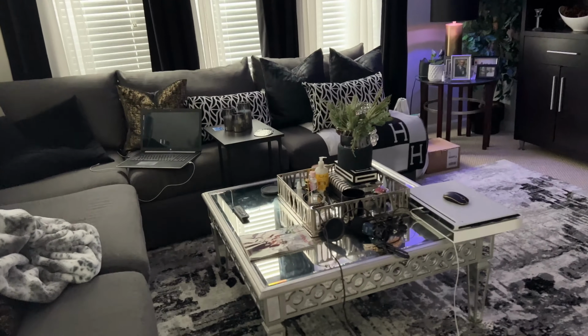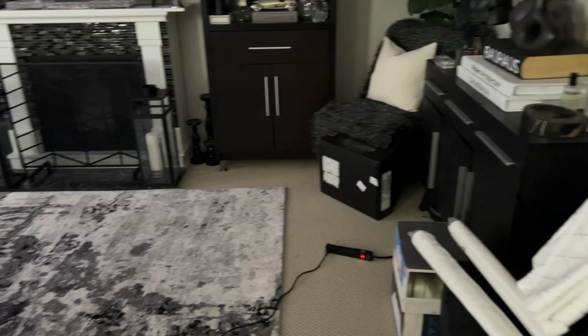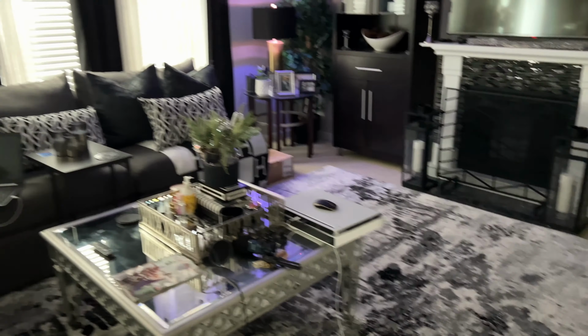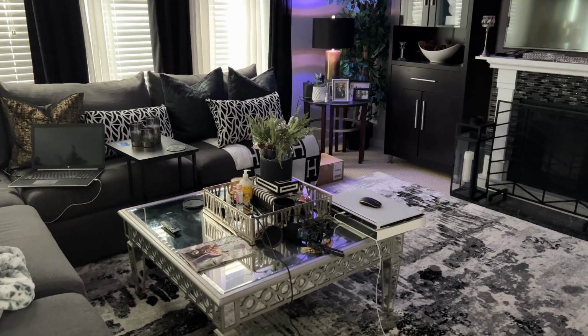Today's video is going to be a clean and decorate with me. This is how the living room is looking. So yeah, we need to spruce up a little bit in here, and I am going to take you along with me as I clean up the space.